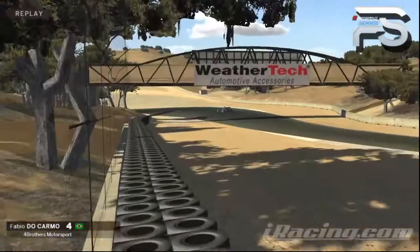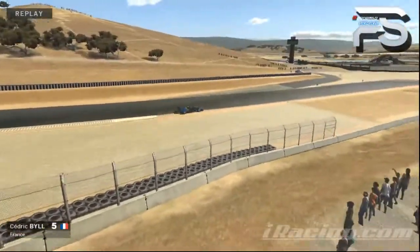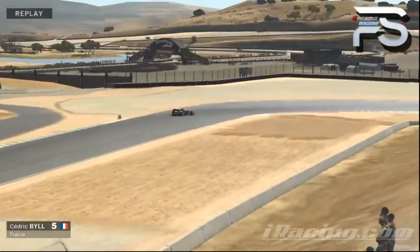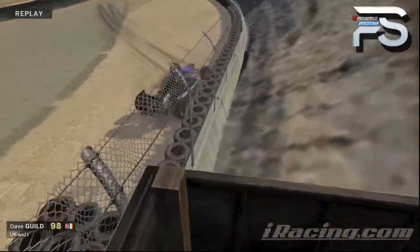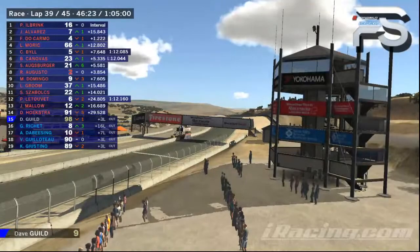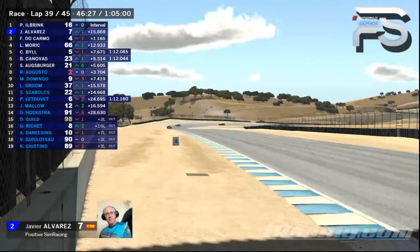One final point where we can maybe check this, that was Cedric Biel. Cedric Biel had 2 wheels in the gravel there. That was Dave Gild's crash. No, that's too far back. So we can't find it, unfortunately, but let's bring her back here to him.